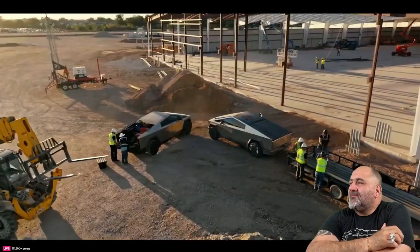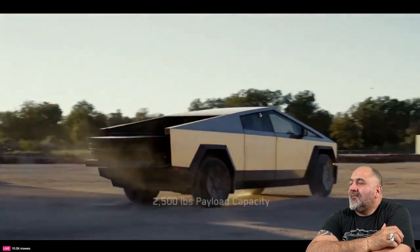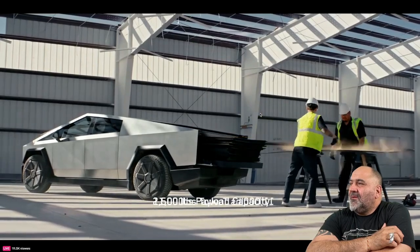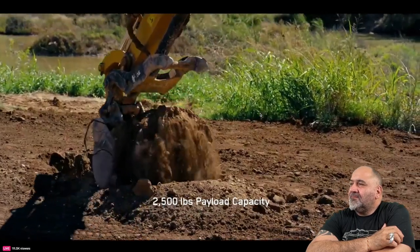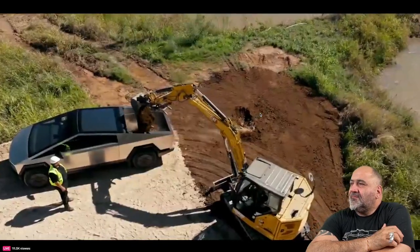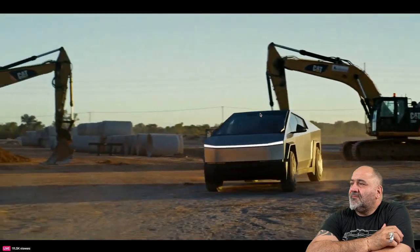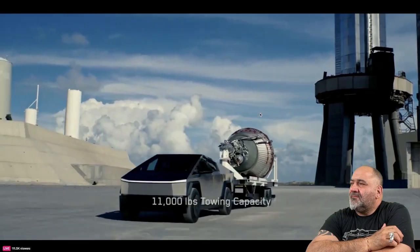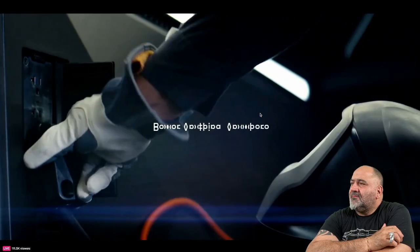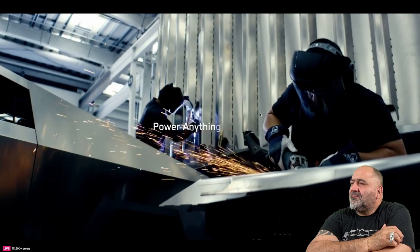If you can fit any cargo in the trunk or in the bed, you can basically move it around. It's got over a ton of payload capability, but you could really put more than that in it. You can tow over 11,000 pounds, and it's got a super tough composite bed, no liner needed. The bed is 6 foot long, 4 foot wide, and you can fit 4 by 8 pieces of plywood in with the tailgate down.